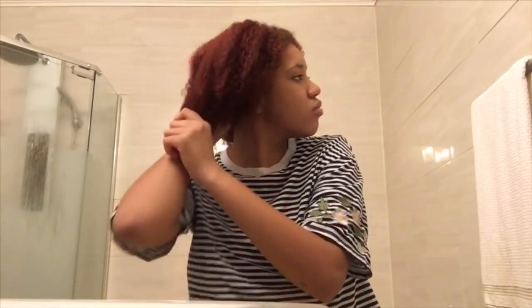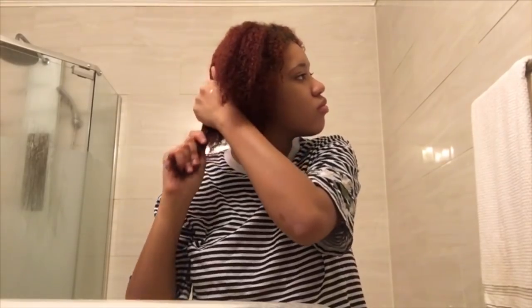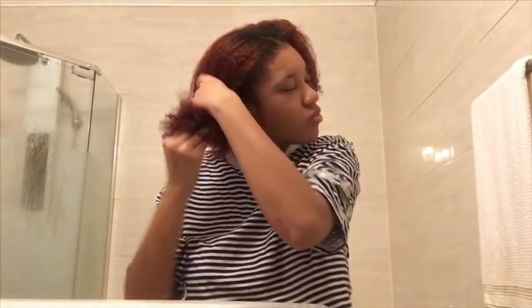So I just put it in my hands and pass it in my hair, massaging it through my scalp. And this is supposed to help with the elasticity of your hair, and it's supposed to strengthen it and all of that good stuff. So I just massage it through my hair and make sure I really rub it into my scalp as well.